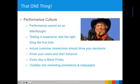Testing is very expensive. Test the right thing the first time, so know your data, know your customers, know what interactions they're going to have with your properties. Actual customer interactions should drive those decisions, so being able to quantify what is happening at any given time and predict what may change with your change is key to maintaining that performance.